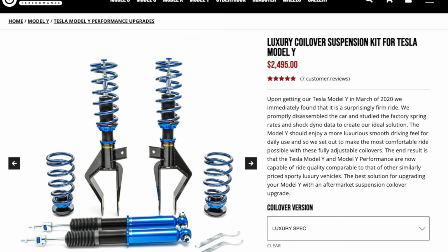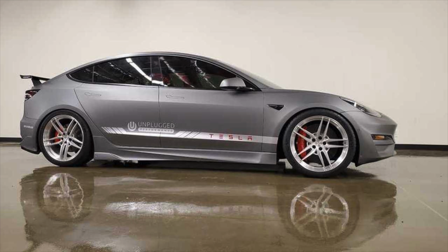About 6 months back, we did one of the most popular, biggest upgrades we've ever done to our Tesla Model Y. We upgraded the suspension to the Luxury Coilover set from Unplugged Performance. We've had it for about 6 months, and we've gotten lots of questions from you guys asking for updates. Is it worth it? We've got all those answers for you and more today.